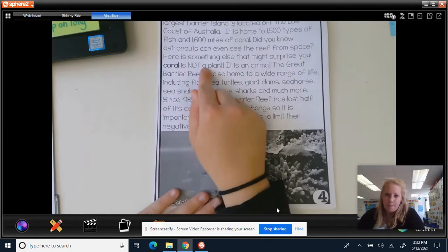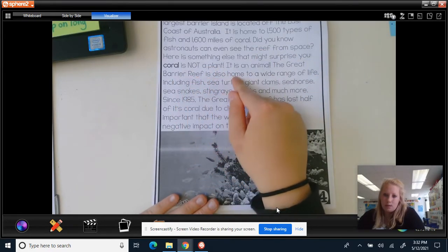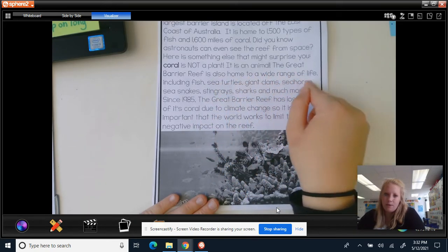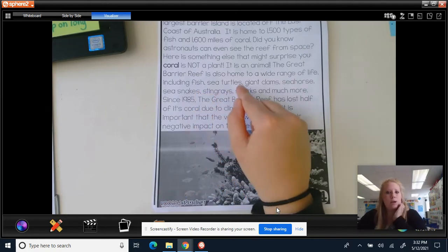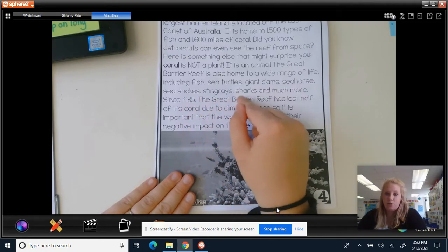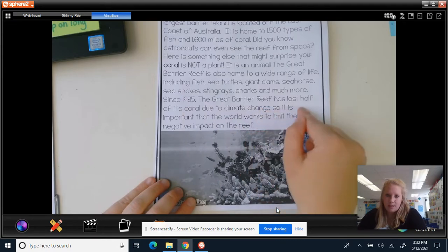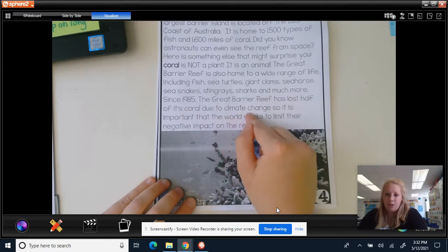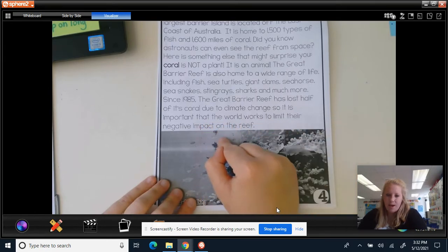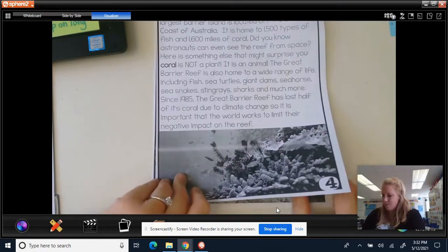Here is something that might surprise you. Coral is not a plant. It is an animal. The Great Barrier Reef is also home to a wide range of life, including fish, sea turtles, giant clams, seahorses, sea snakes, stingrays, sharks, and much more. Since 1985, the Great Barrier Reef has lost half of its coral due to climate change, so it is important that the world works to limit their negative impact on the reef. So there's lots of sea life that live on the Great Barrier Reef.